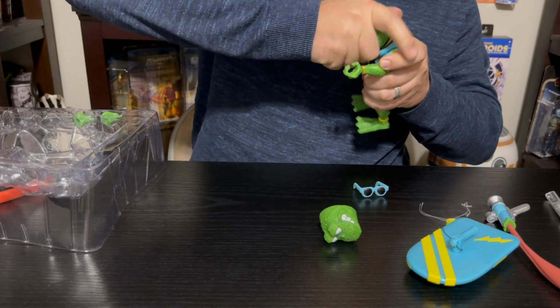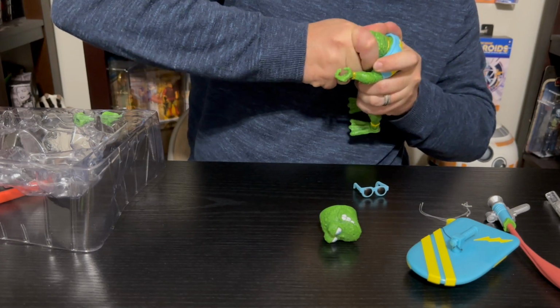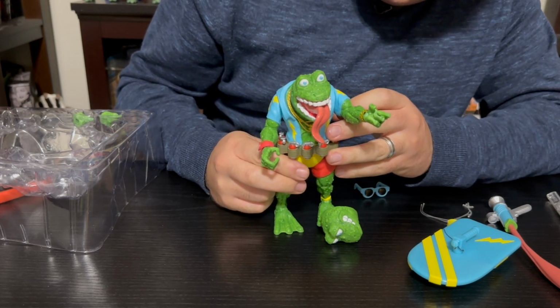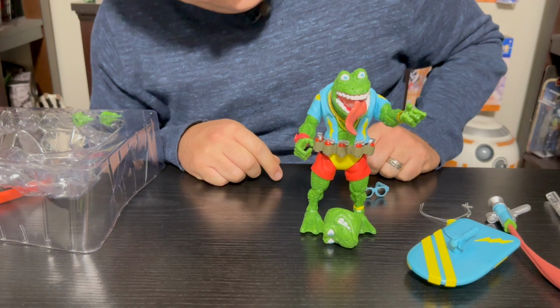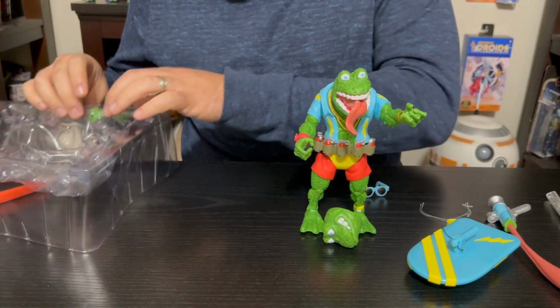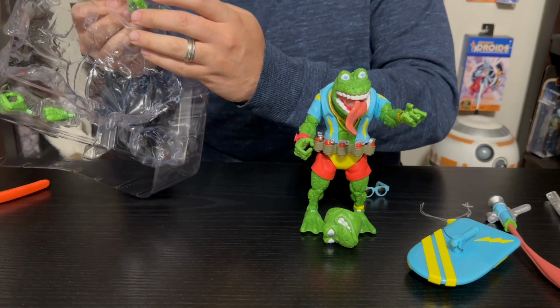It's a little difficult, but I think I got it. There we go. So he's got his tongue sticking out there, looking a little wild. Love that. I mean, what a great look for this guy. It's just kind of crazy. So much more frog-like, just a little bit more fun, a little personality injected into there.